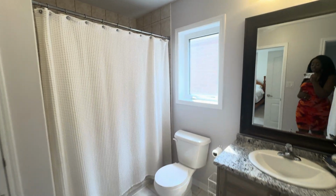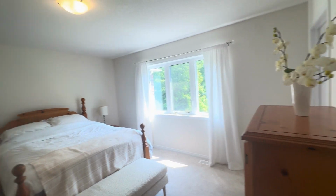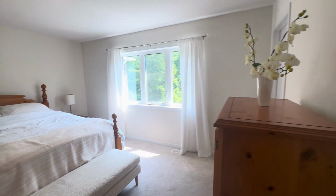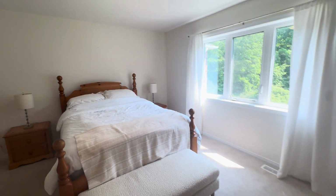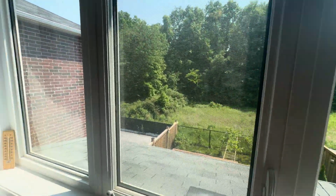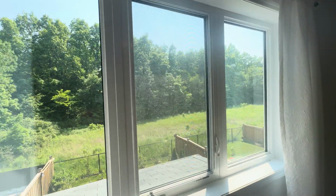And this is the lovely bathroom. And you have the granite counters that continue upstairs as well. This bathroom is huge. Absolutely love it. And this is the primary bedroom. Really great size. Can easily fit like a queen, potentially a king bed in here as well. And look, you have your complete privacy with your windows facing the ravine. Pure greenery.